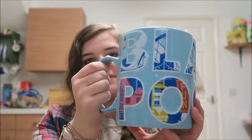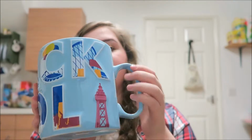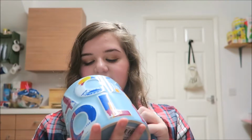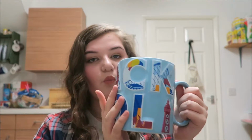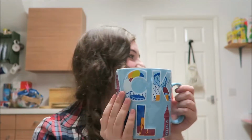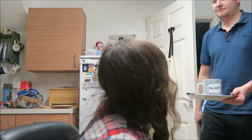So this just basically says Blackpool across it, and it's 3D, and you have the tower there, and it's just absolutely incredible. And again, it says the Blackpool Tower inside of it, and this was £10. This was £1 cheaper than my Wallace and Gromit one, and oh, it's absolutely incredible. Love this one.